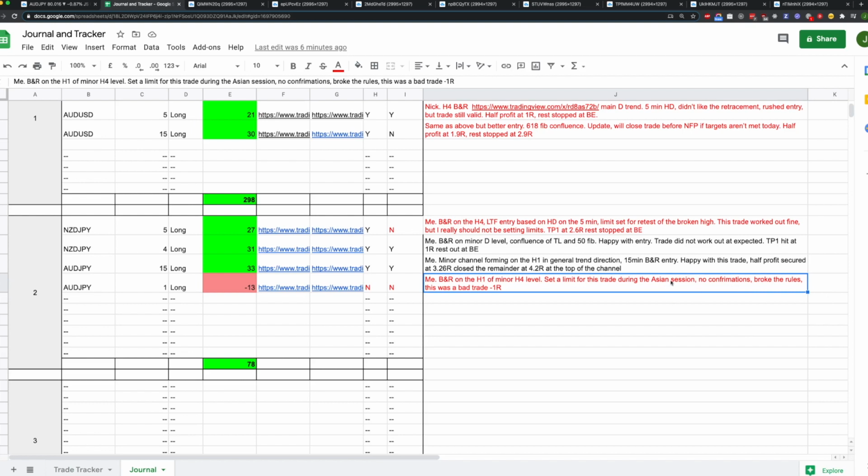In addition, I do not trade the Asian session. I only trade the New York session, and I should not have been looking at charts during the session, right? That's just part of my rules. And nothing's wrong with the Asian session, it's just I don't trade it, right? I try as best as possible to stick to the New York session, but because of how much I believed in my analysis, I decided to set a limit for this particular trade, and I shouldn't have done that. I should not have done that, right?